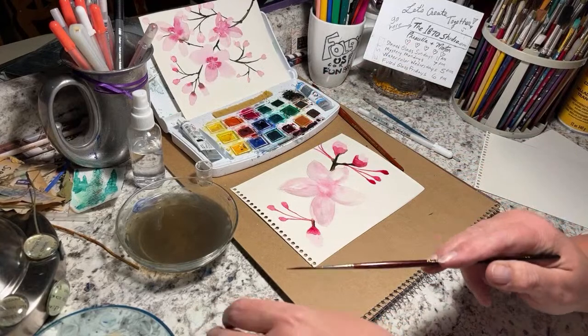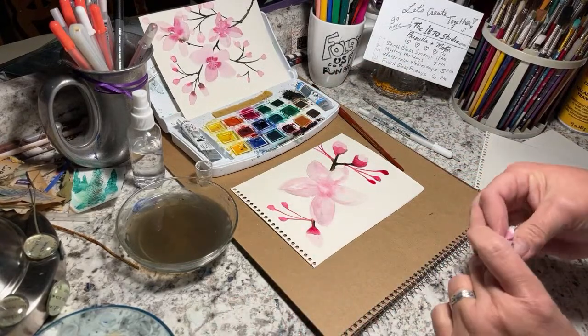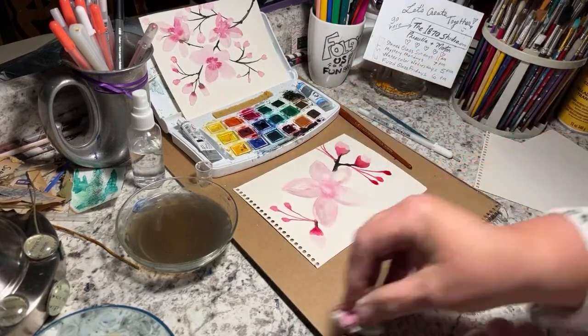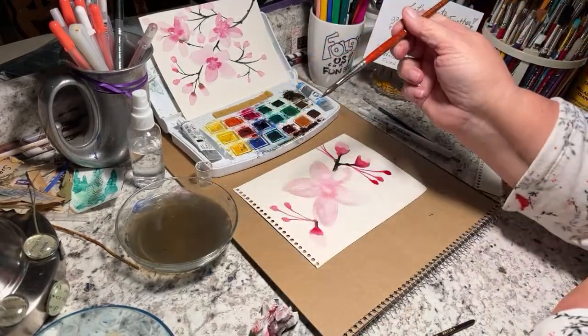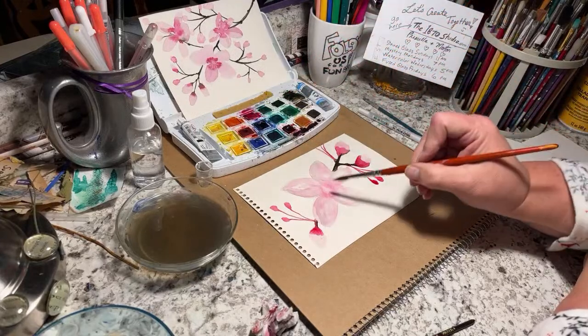Now, on this one, what I'm going to do is make sure my center is nice and dry. And then I need darker pink right at the center. The darker color right at the center.